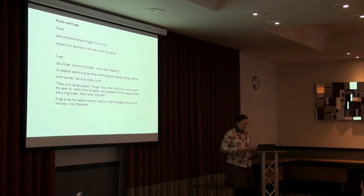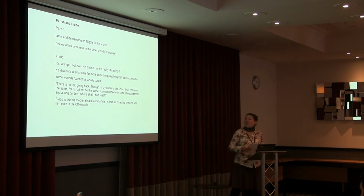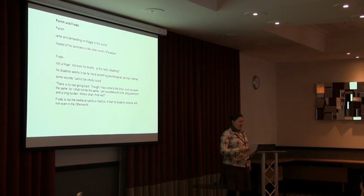Okay, the last two, Parish and Frodo. What have Parish and Frodo got in common? I'd say that in both of them, their impairment, their disability, is a symbolic disability. They are metaphorically disabled figures. I just mentioned that Beren has this kind of similarity with the incorrupt saints. You can take that further. Saints, sometimes the early saints, are also martyrs. This idea of martyrdom comes in here quite strongly, I think.